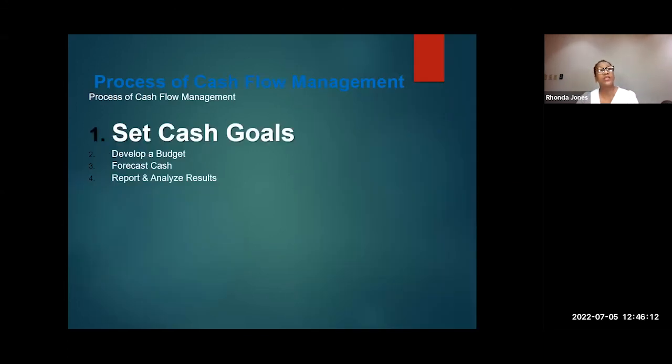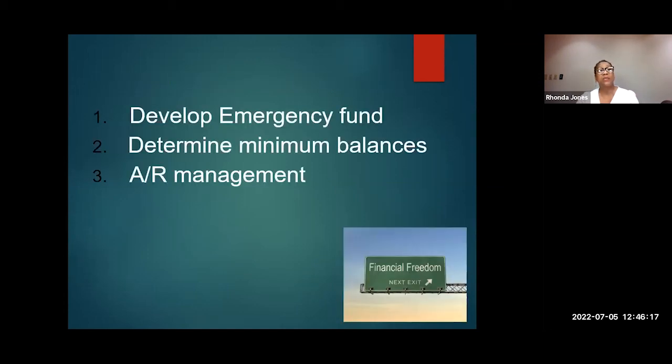The process of cash flow: set goals, develop a budget, forecast cash, report, analyze results. And then maybe some type of emergency fund or miscellaneous expenses you might want to have a budget for, and determine your minimal balances. And you really have to be good at managing your accounts receivable, because you can make a lot of sales and if you're not receiving the money for those invoices you're sending out, it can really hurt your business. So you have to have a system in place where you know how to manage those, or hire someone to manage your accounts receivable. But that's really very important.